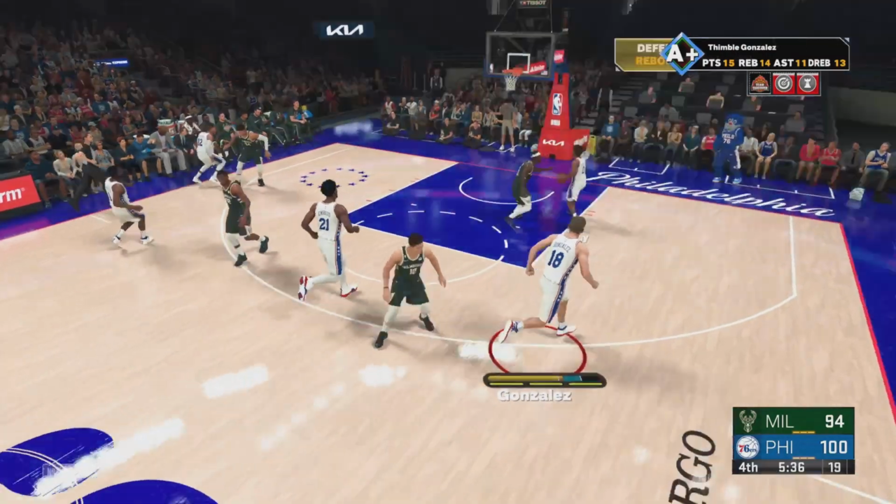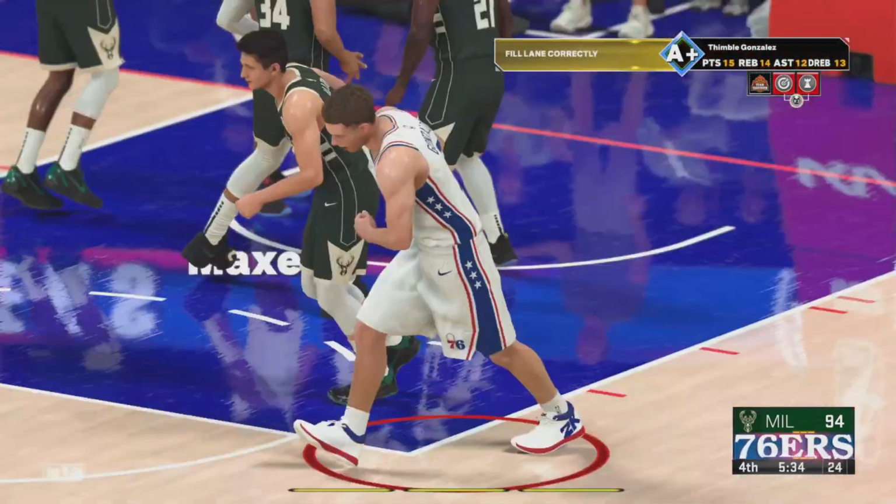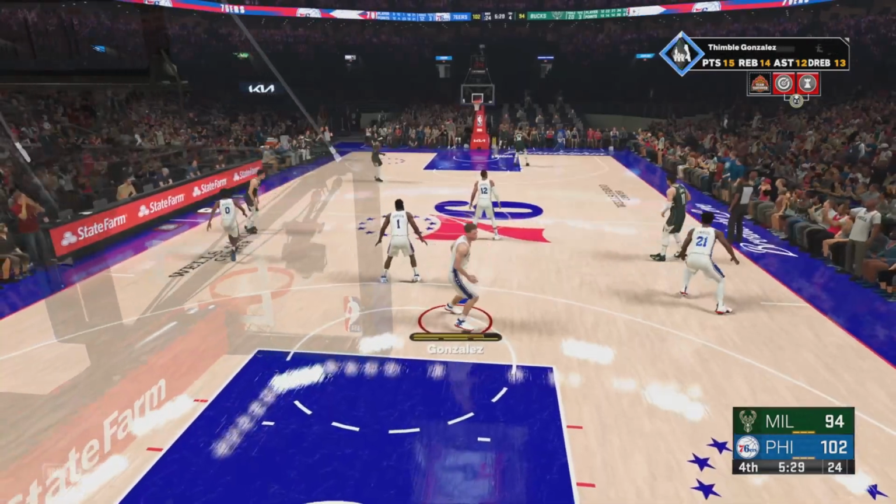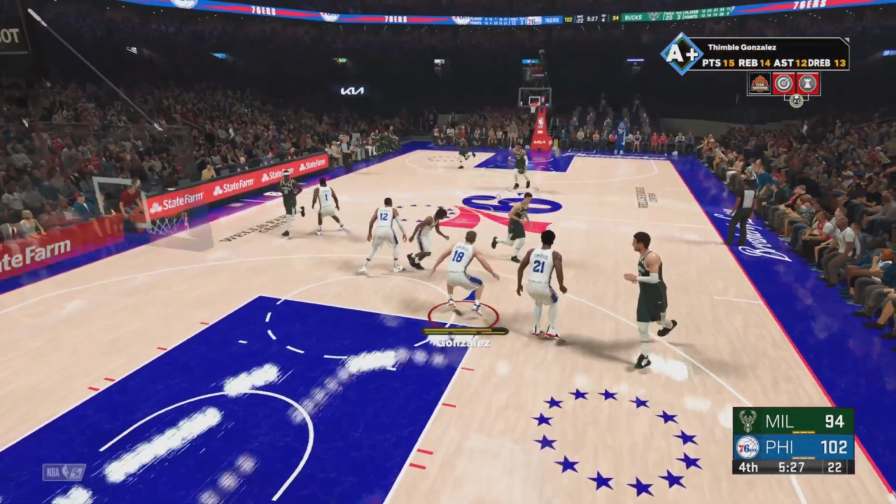Gonzalez has got 14 rebounds tonight. Going after. And slam dunk by Maxi. And he can time his passes so perfectly. Wow, what an assist. Bucks trail by 8.